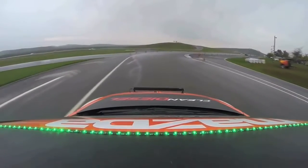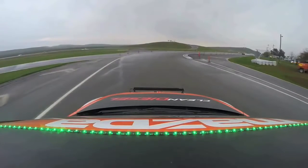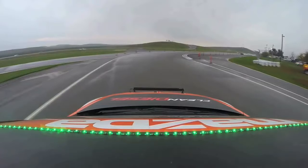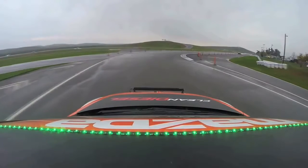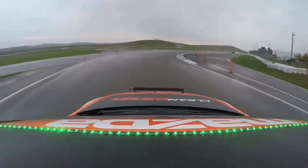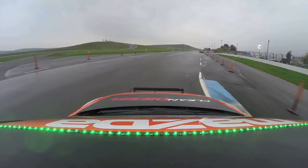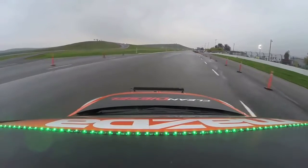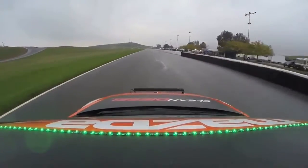Right here, I was playing with some different stuff, trying to progressively roll on the throttle, which is what you're supposed to do. If you go too early to the throttle, then it pushes you wide. And the worst thing you can do right here is end up in the grass on the outside of this corner because it completely hoses your time. If you get a good exit on this, you're on the straight for a really, really long time. And so just staying clean is really the most important part.